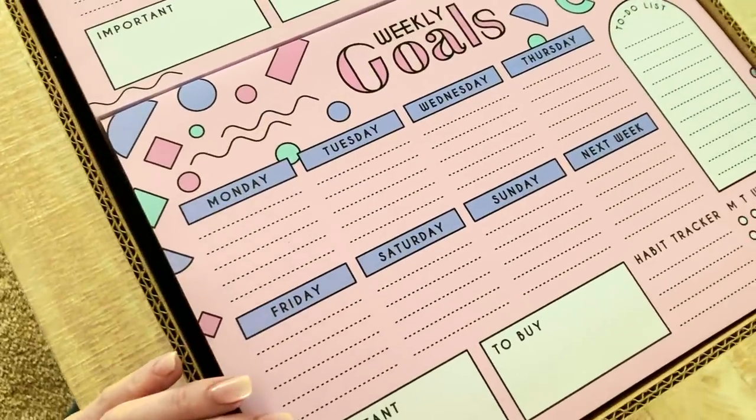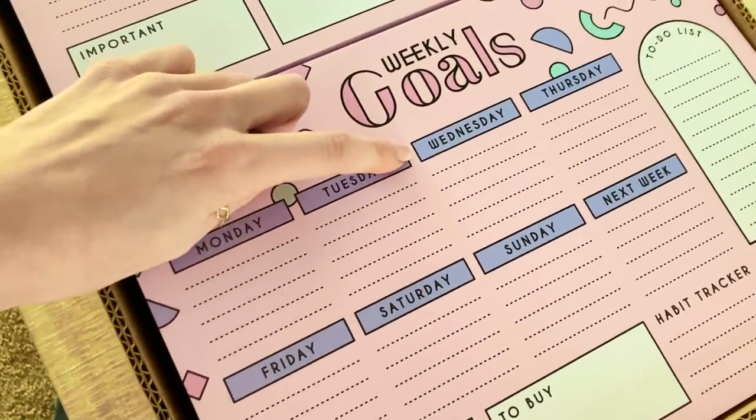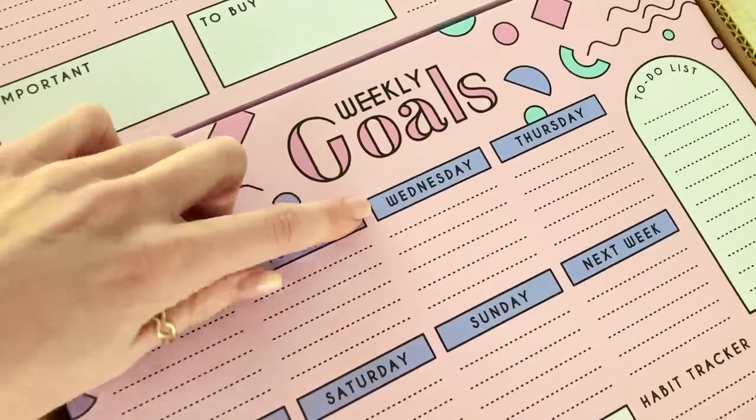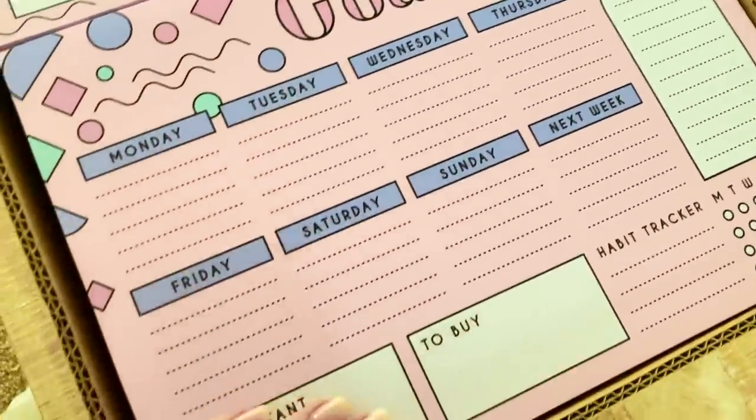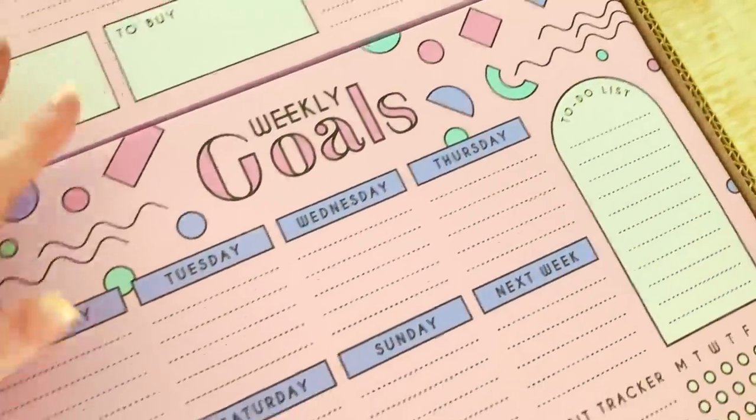Even though I've checked these over a million times, I'm still scared that there's going to be a misspelling, or, I don't know, just something wrong. But I'm checking every single one and they're all spelled correctly. I've checked them so many times. I have never been more worried or scared to receive an order in my entire life. Because if something messes up, it's going to be so stressful.